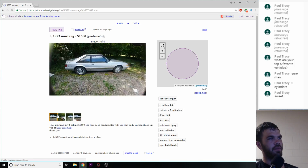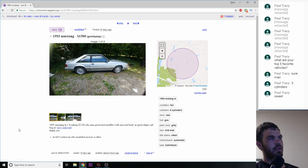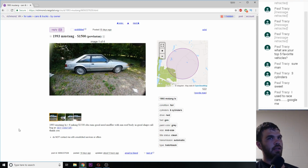93 Mustang, $1,500. It's only a V6 though, and it's an automatic. Yeah, there isn't really a lot of information on it, but it seems like an okay buy, but I'd get it for like $700 or less. So pretty much half of what he's asking.